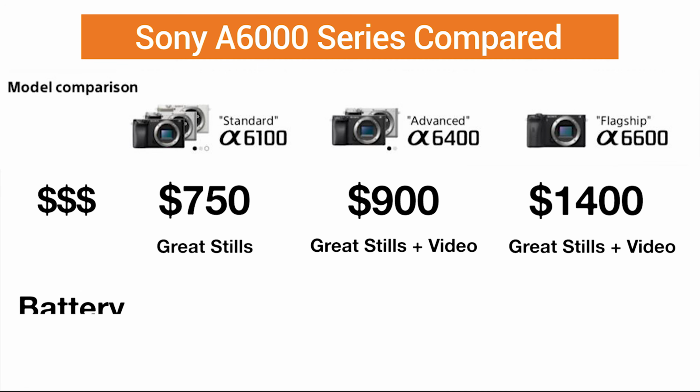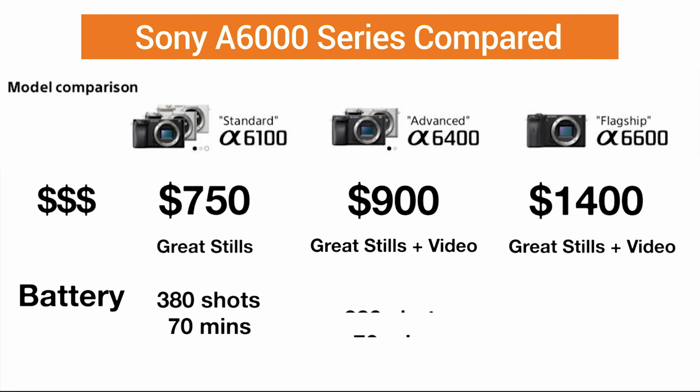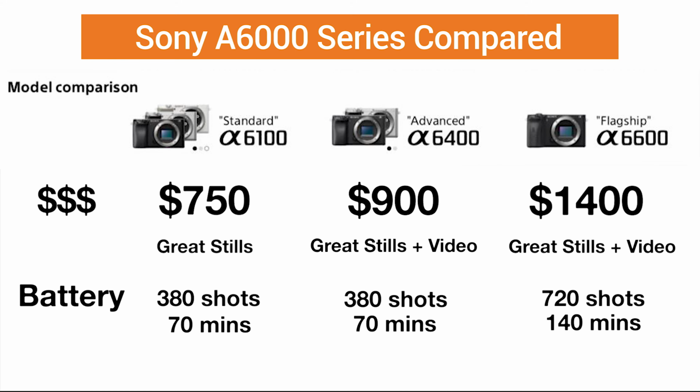And as far as battery life numbers are concerned, for the 61 and 6400, expect about 380 shots, and about 70 minutes of video, whereas with the A6600, you can expect about 720 shots and 140 minutes of video. So there definitely is a significant difference with the new Z-type battery, but these numbers are off the Sony website, so do expect a little bit better numbers in the real world.